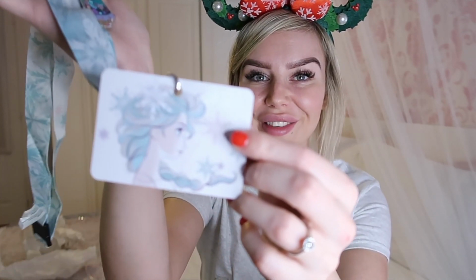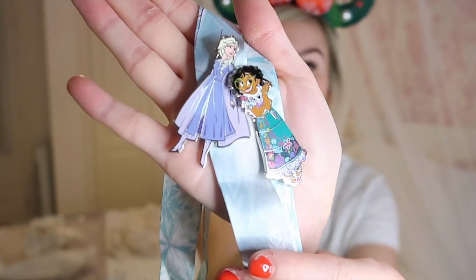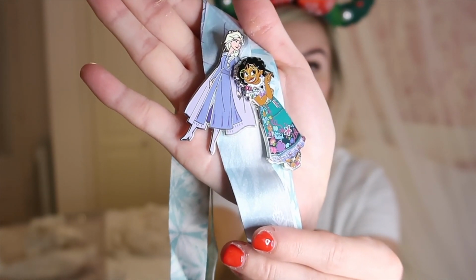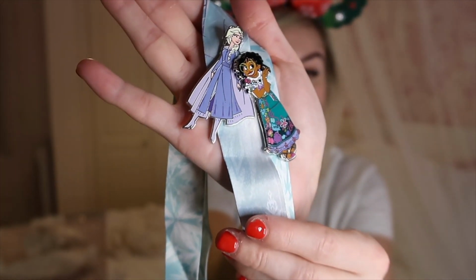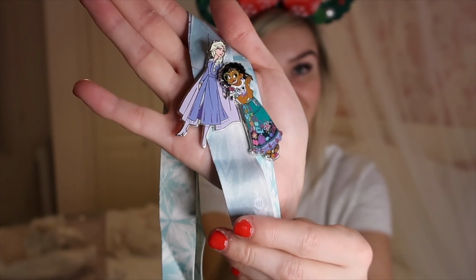Now going back to Miss Paisley's purchases, she chose a new pin trading lanyard because hers is jam-packed full of pins, so time to start a new one. She chose an Elsa themed lanyard there and two new pins, one of course being Elsa and the other one Mirabel from Encanto, which is the new Disney film that we recently went to see and she liked a lot, so she picked her, which is cute. Wasn't expecting her to pick Mirabel, but good choice.